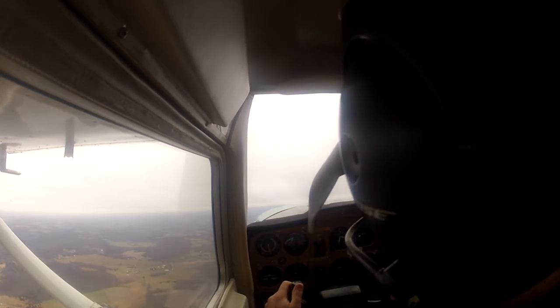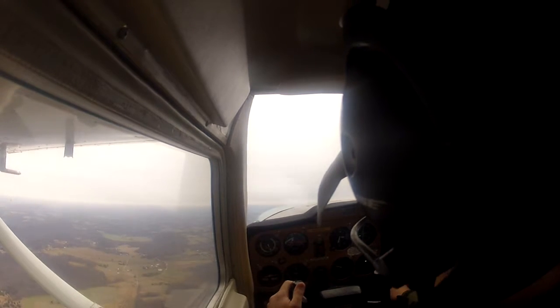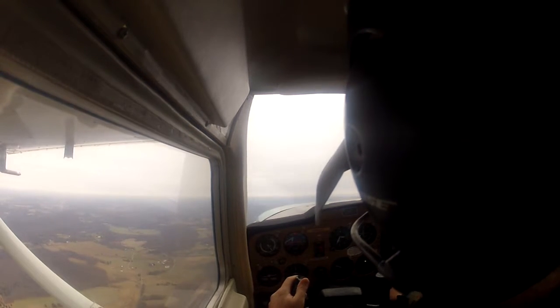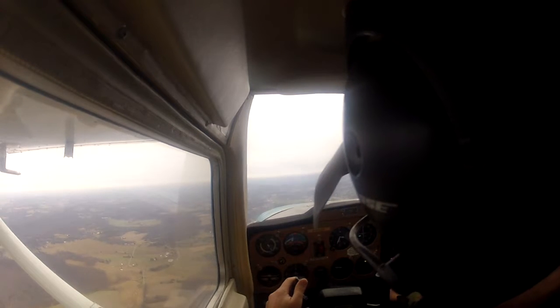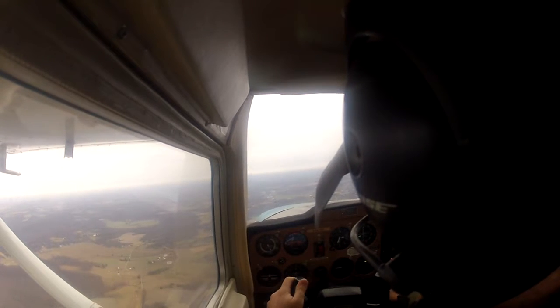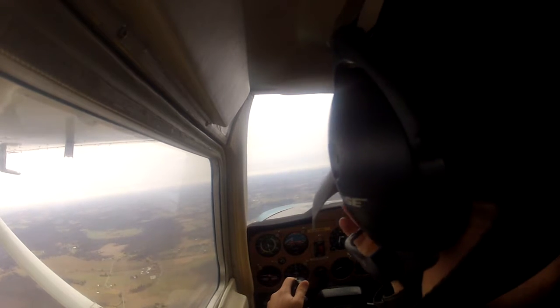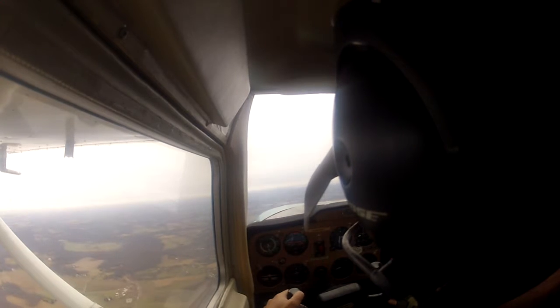IFR conditions. So that's the Westminster VOR, and that's what's called the HIWAS. It's essentially a weather broadcast for AIRMETs and SIGMETs. And they're basically saying there's some forecast for low ceilings and visibility, and that we know is coming. So we've verified that, we've identified it. So let's go ahead and take me there.